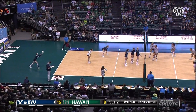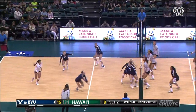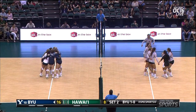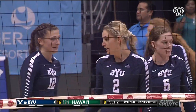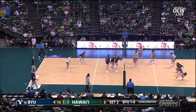5-0 run here for the Cougars. Remember, they used an 8-0 run to secure control of set one. Hawaii needs something. Castillo, the touch shot. That's not going to get it down. Middle set. Burnett pinballs it around on the Hawaii side, and it's down for another Cougar point, and they have the Rainbow Wahine doubled up here in set two. So Robin Amosantos once again trying to crack the code here that is Brigham Young University. Yes, his points are being scored while Emily Magno is in the back row.